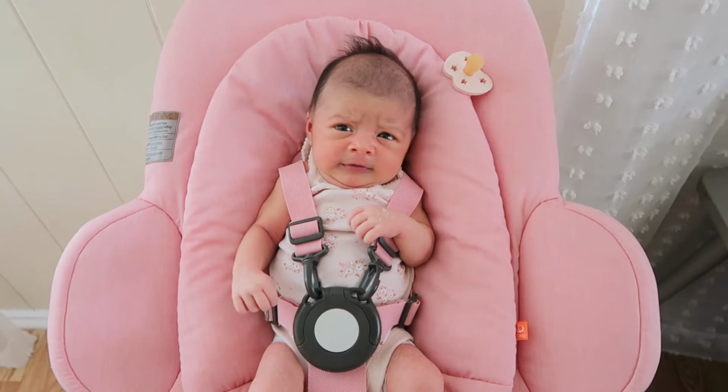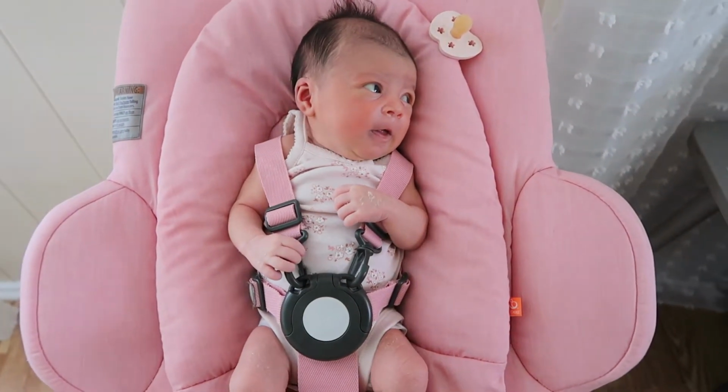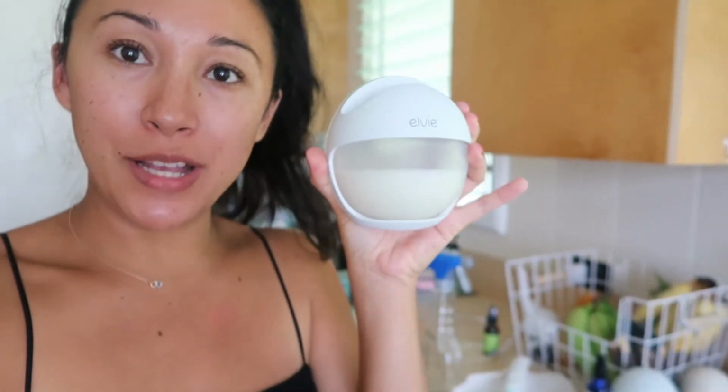Hi, sweet girl. Okay, and then I wanted to update you guys on this Elvie Curve because I did do a haul on it. But I have been loving it while I'm breastfeeding. I stick it on the other side and it's just like a little suction. It's almost like the Haakaa. I have no experience with the Haakaa, so this is my first experience with a silicone pump.